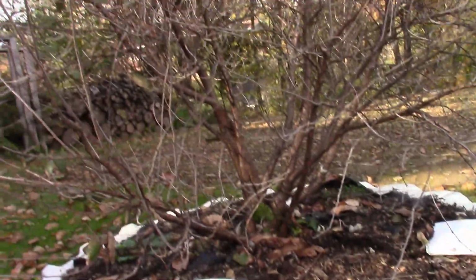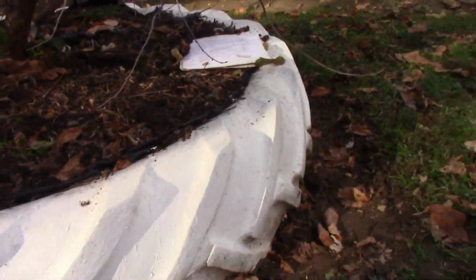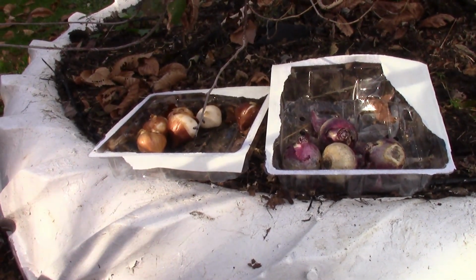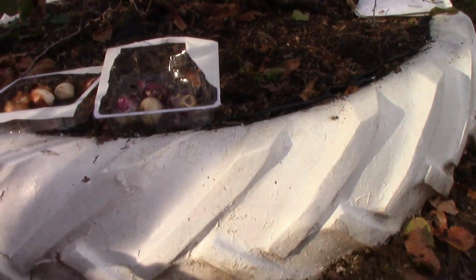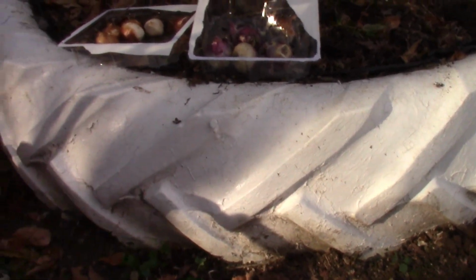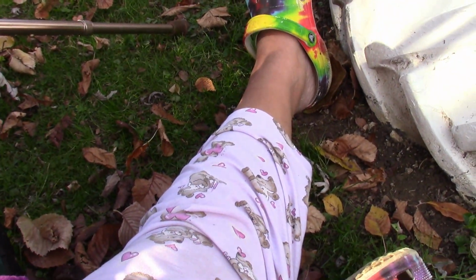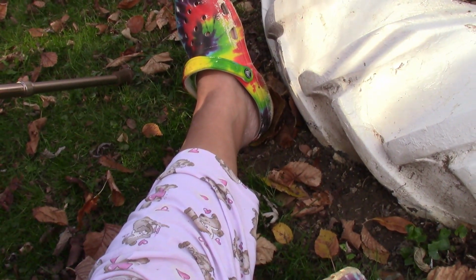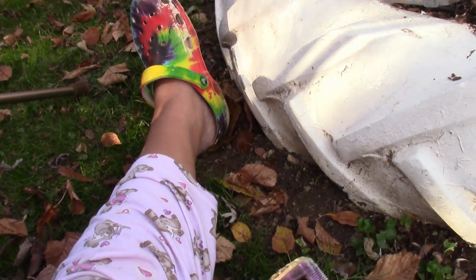I went all the way around the tire here. This is where the cherry tree is. So I went all the way around to here so far, and I've got this many left to do. So I'm going to finish this out around here, and I thought that might be cute in the spring, adding some color in front of that white tire. Yeah, I got my jammies still on. Told Steve I wasn't going to change because I got to go take a shower anyway when I get done.